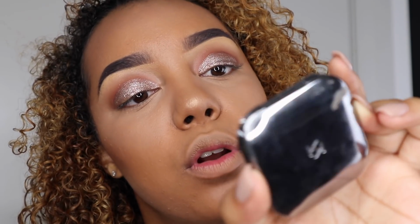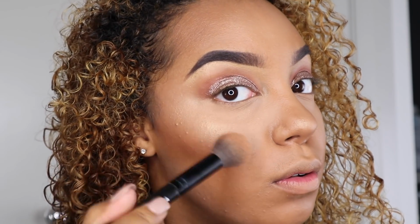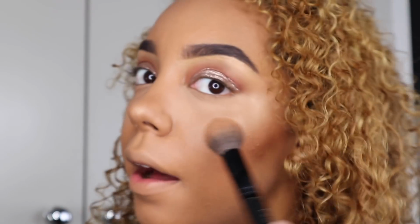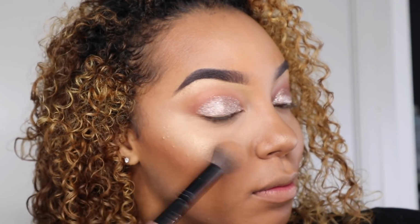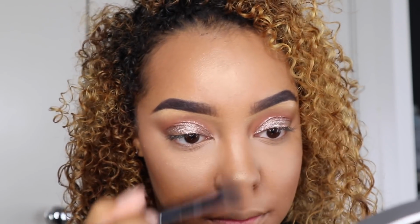I then go in with my Kiko Glow Fusion, and just go on top of the highlight I did before, because I like more of a gold. The one I did before was more of a silver tone, so I just go over it to make it a bit more glowy. Okay, cool. So once my highlight's all done, this highlight is so nice and it's like £5 or something. I'm gonna go on top of my lip as well, so I'm gonna do my lip liner and that.